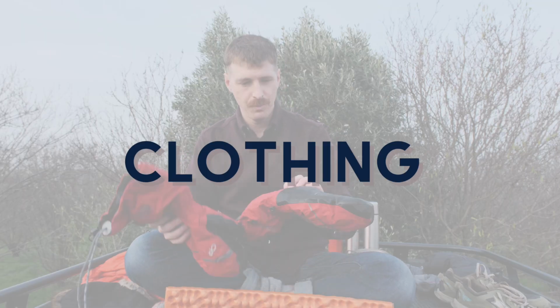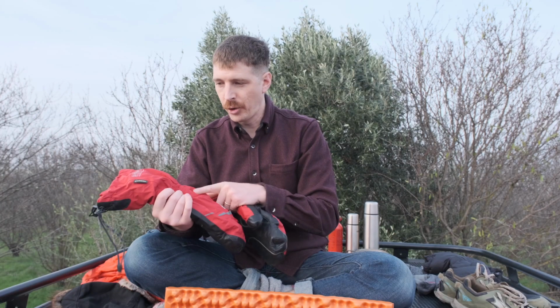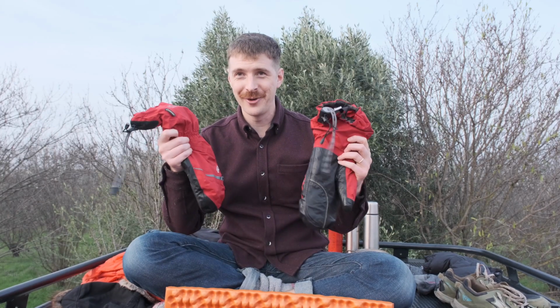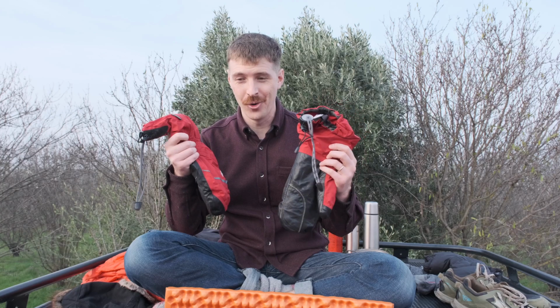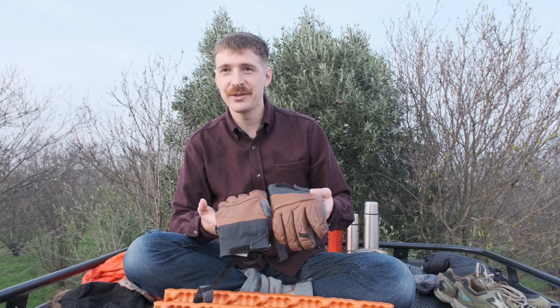Here are my gloves. I've got these Outdoor Research mitts. They've got leather palms and Gore-Tex uppers, and this is for the extreme conditions when things go either really wrong or it's really cold. Next, I've got my mitts from Norrøna.